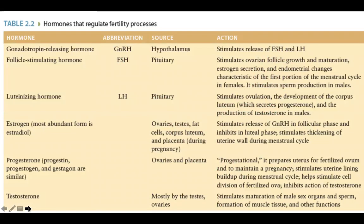So this is a really good summary table looking at all of the different hormones and where they're secreted and what role they play. The very first hormone that is released is gonadotropin-releasing hormone. It's released from the hypothalamus, and it stimulates FSH, or follicle stimulating hormone, and luteinizing hormone to be produced by the anterior pituitary gland. Follicle stimulating hormone helps the follicle mature. It secretes estrogen, etc. Luteinizing hormone spikes at around 14 days and causes the rupture of that follicle.